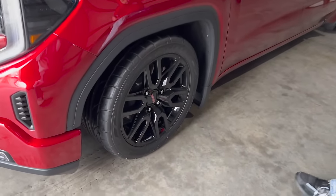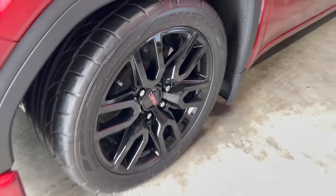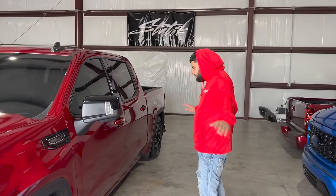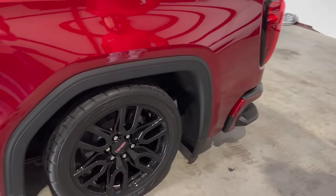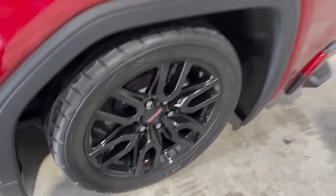They come with the lug nuts and everything. I don't know, they might go quick, so they might be gone by the time you're watching. But just hit me up if you want them. I know they'll look nice on a little MBS or something. They'll look super clean, but I don't need them. We don't need stocks. We put wheels on everything.